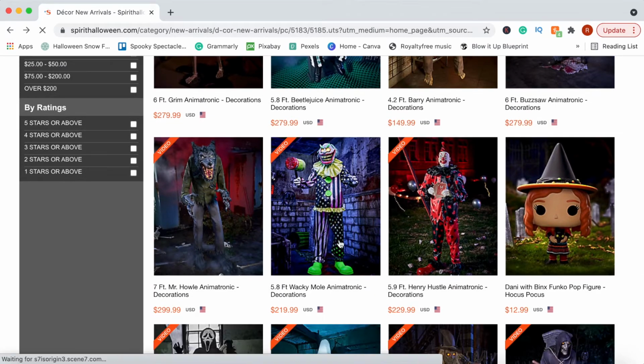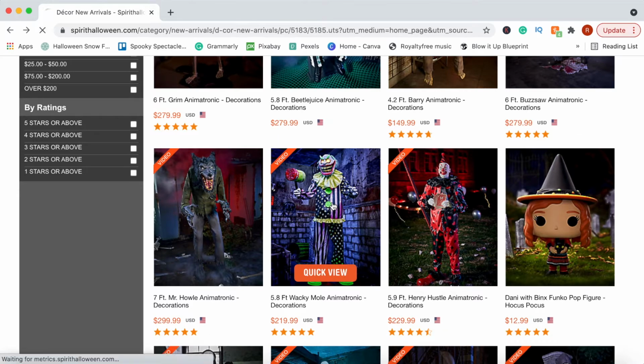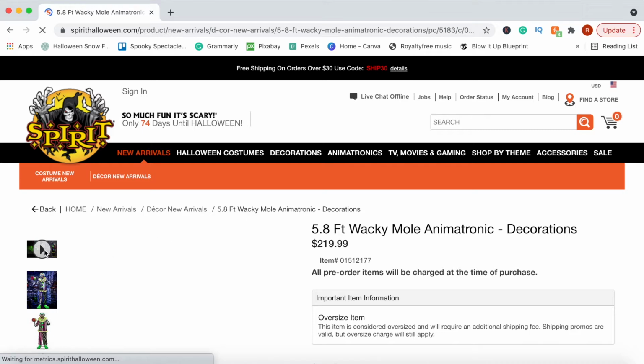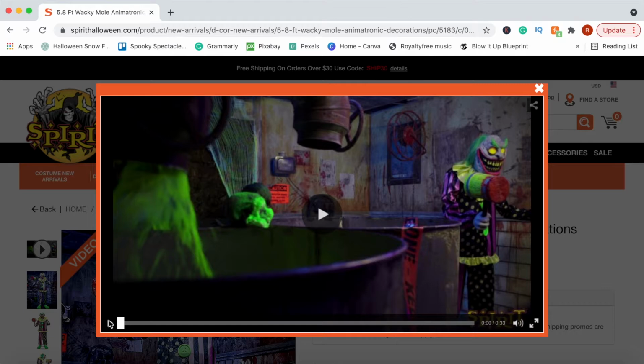The next piece that jumped out at me was more of a classical piece. It was a clown. When we go ahead and click on it, we learn that its name is Wacky Mole Animatronic, and it stands about 5.8 feet. So let's see what he can do.